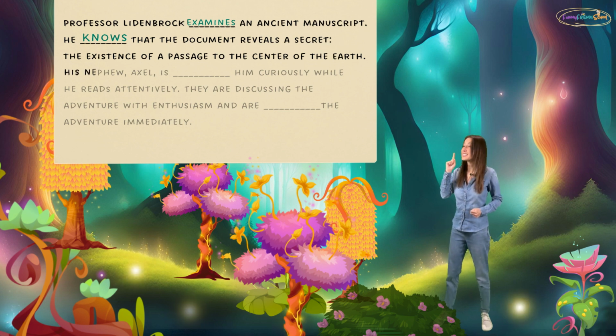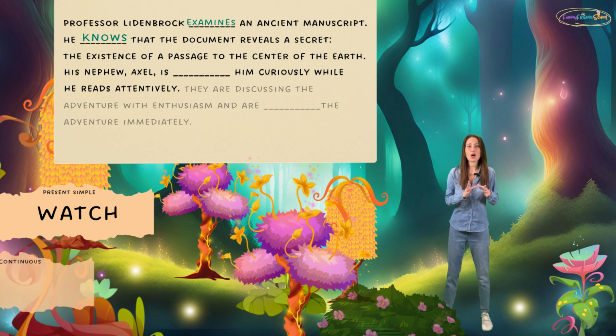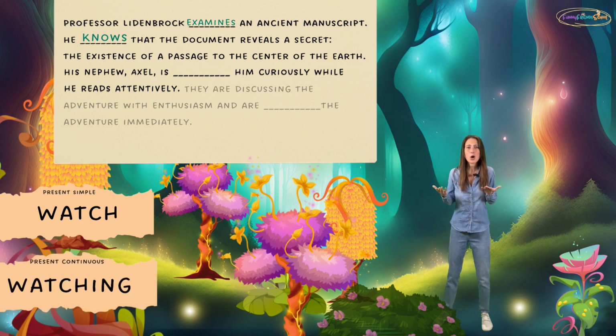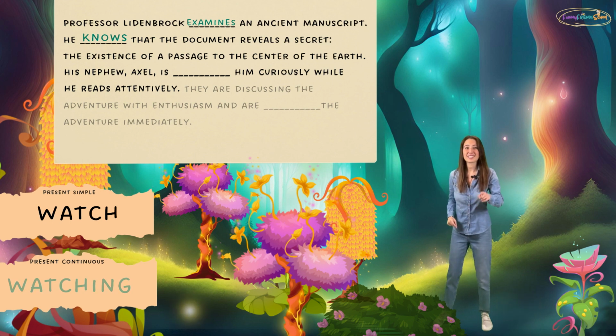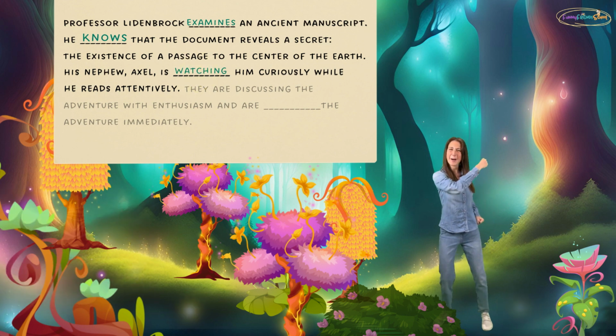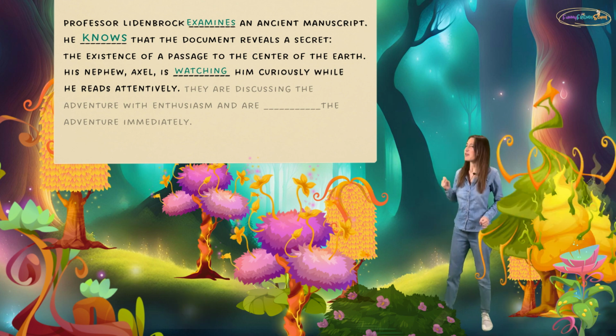Love it. His nephew Axel is him curiously while he reads attentively. So, now we have one option in present simple, watch, and the other one in present continuous, watching. But how could I know? Remember, if I have the form of the verb to be, Axel is, he is, for sure I need an ing after. Yes, so let me just say Axel is watching him curiously while he reads attentively. Boom, boom, boom! Okay, and from one light we have three beautiful trees. Love it! The final one.